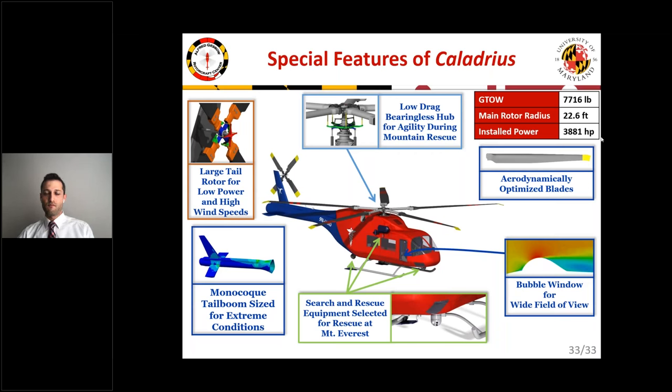So you say that you looked at several different types of configurations and you ultimately settled on the single main rotor helicopter. What were some of the other configurations you looked at, and what was perhaps a close second in configuration type to the SMR?